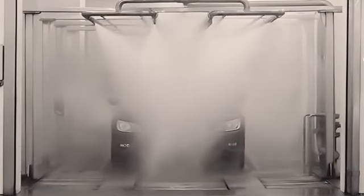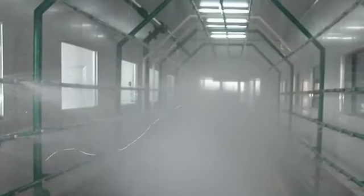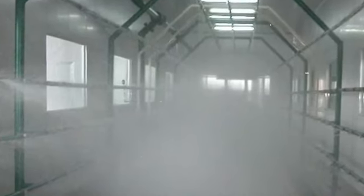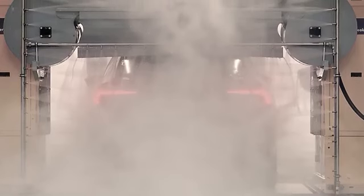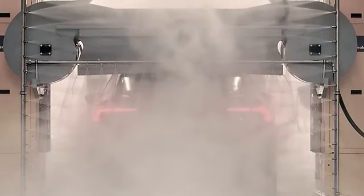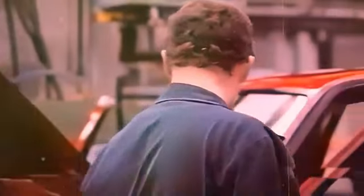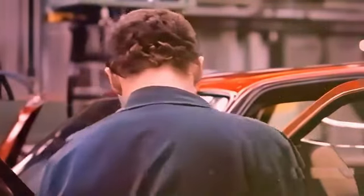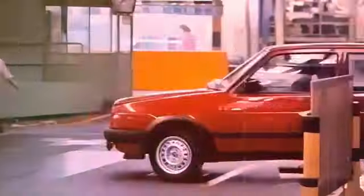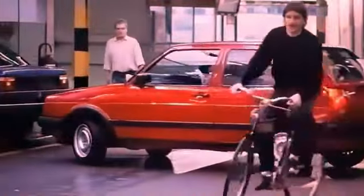Each vehicle passed through a water test booth where powerful sprays simulated heavy rainstorms. Inspectors inside the car looked for any signs of water infiltration around doors, windows, sunroofs, and body seams. Any leaks were documented and repaired before the car could proceed. The final drive test evaluated the car's performance in actual driving conditions.